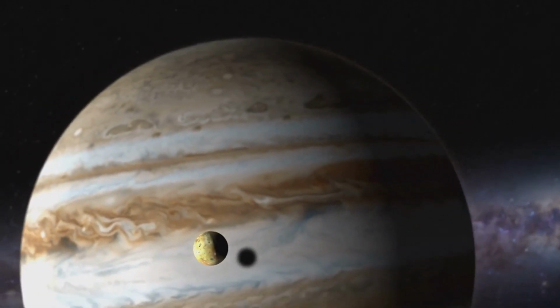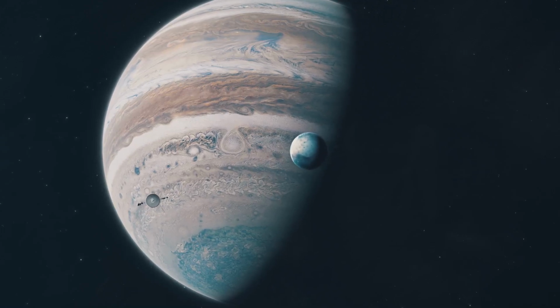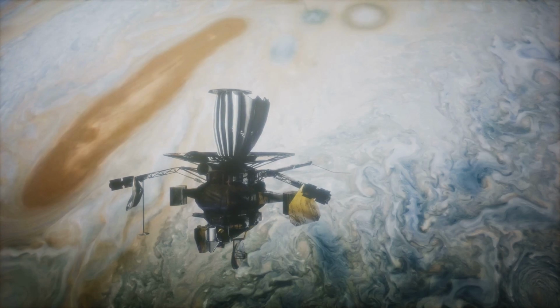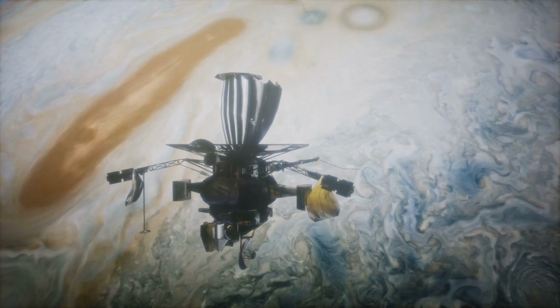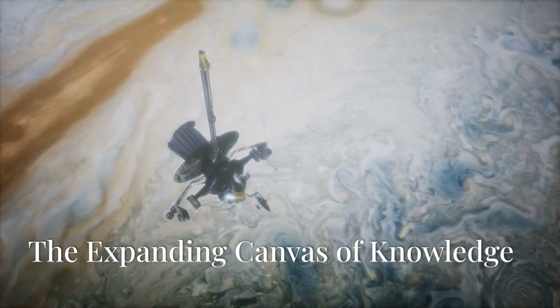Kallichore holds profound secrets about the history of our solar system. Its retrograde orbit speaks of a capture event that altered its destiny. Studying Kallichore and the Calm Group provides insights into the processes that shaped Jupiter's moon system.